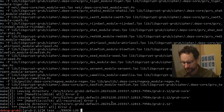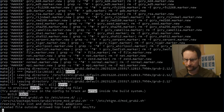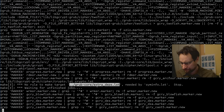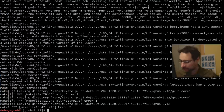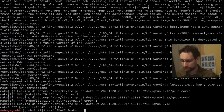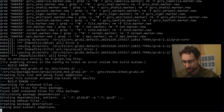How did it fail, by the way? Let's just check the log. It's indeed wanting this extra. So they probably broke that last minute too. Okay, maybe I was in the wrong directory, or maybe it wasn't the wrong directory, because no. Okay, cross doesn't find the C standard header for stupid reasons.